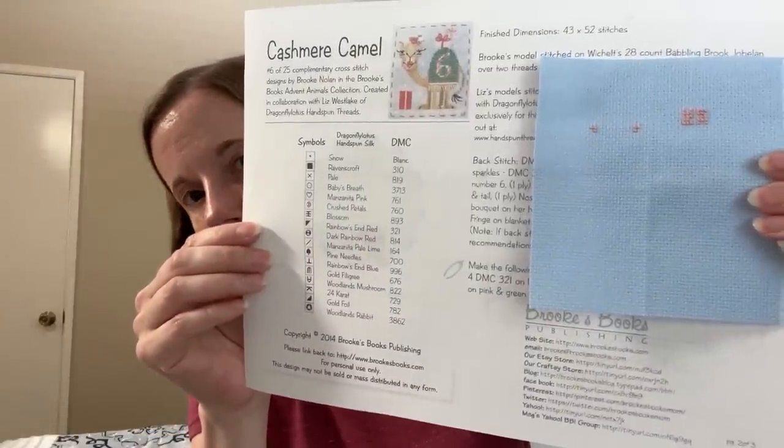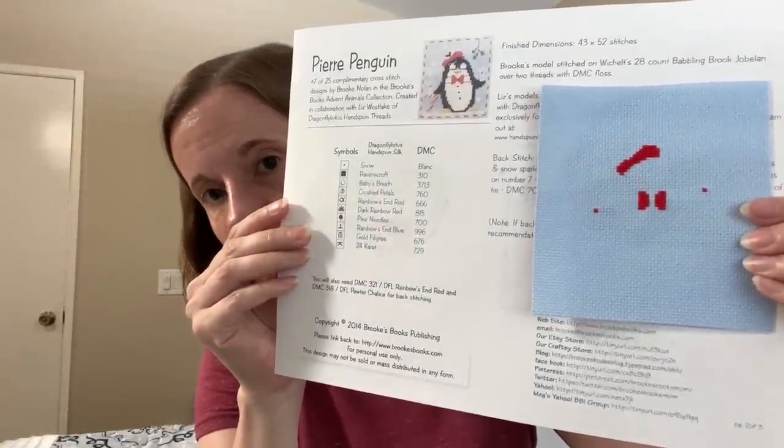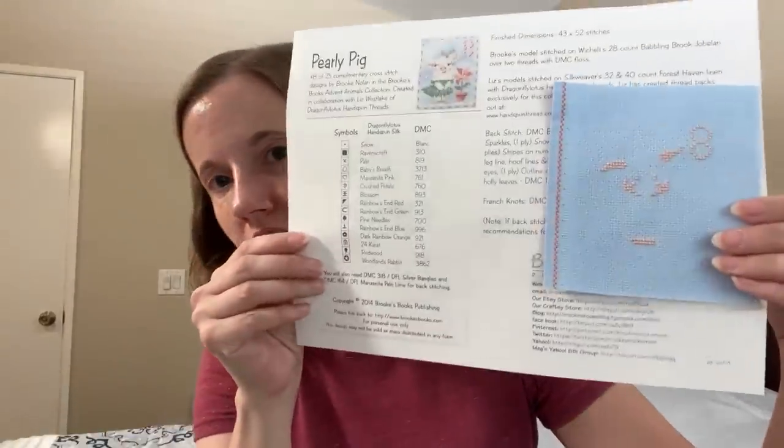Cashmere Camel. These are free patterns on Brooks Books website. I believe they're still up there. Pierre Penguin. So these, there's no change on most of these, I think, but they are placeholders for next year.